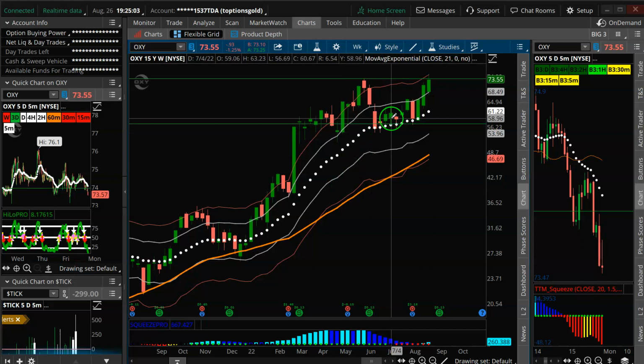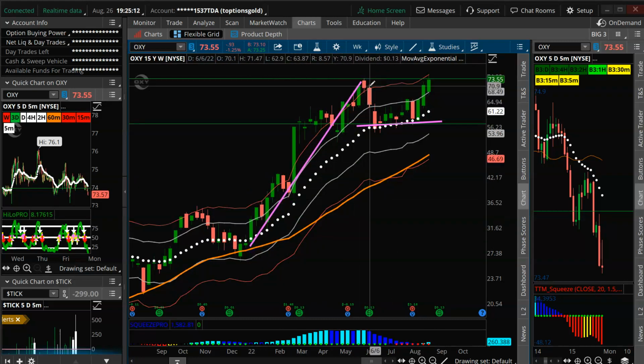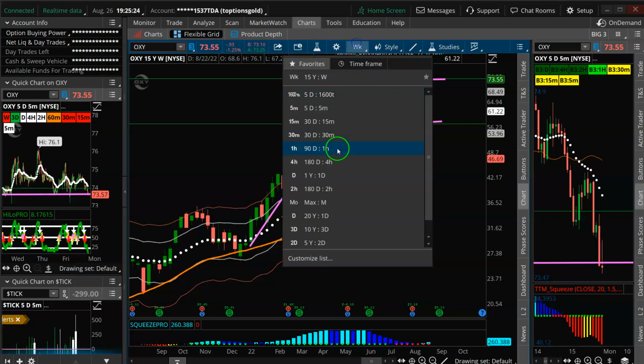1, 2, 3, 4, 5, 6, 7, 8, 9. 9 weeks in a row. You hold perfect support in your 21 after a monster rally. $23 to 70? What the hell is that? That's huge. So I think eventually we might be able to get the breakout here. So I think the weekly squeezes in energy could pack a punch.